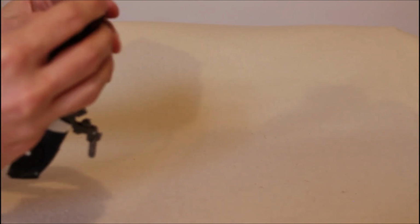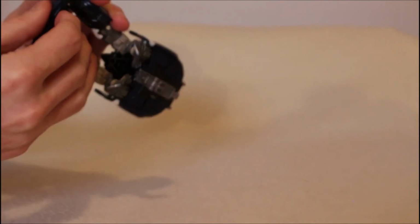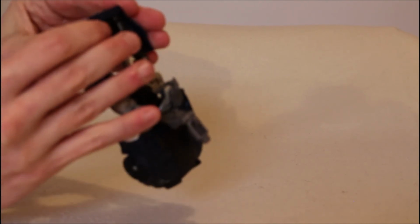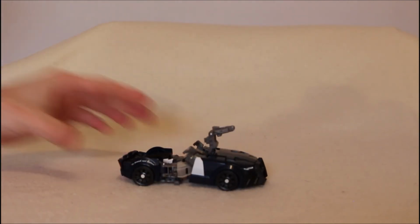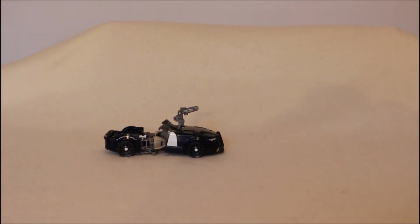Some people said that the little tab that's there isn't very good. Actually, I find the little tab that's there to be quite secure once you tab it together. Although now, it doesn't want to tab together for me. There, and that's how he looks at the moment. Right? That's how he looks at the moment.